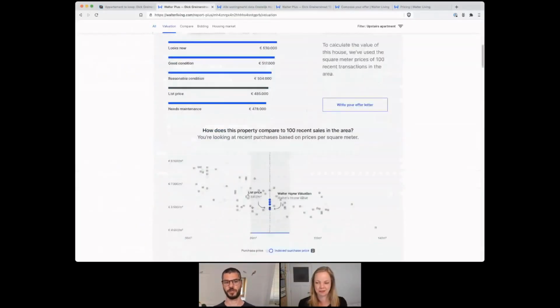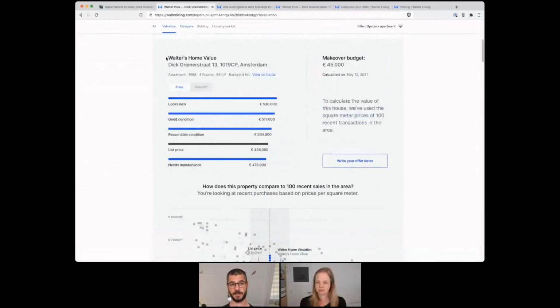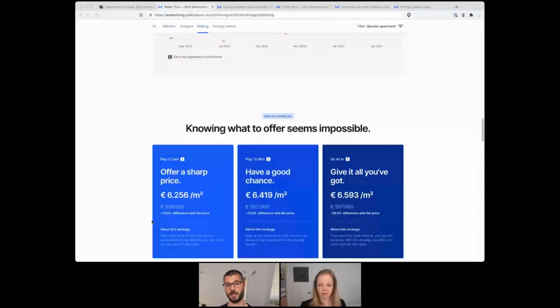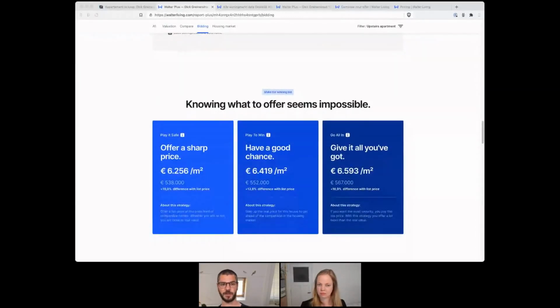So what we're trying to do here is, based on these comparable homes, do a suggestion of what we believe is a fair market value. The model that you can see that actually predicts the home valuation does not take into account the list price. The model that we have for our Walter Premium customers that results in these bidding strategies does take into account the list price. The list price turns out to be a pretty good predictor of what will happen with the eventual purchase price, obviously.